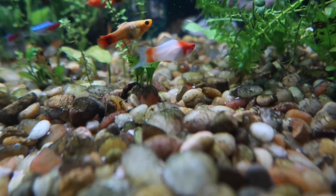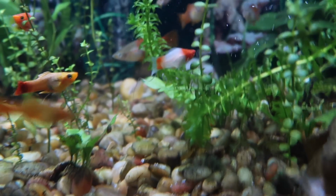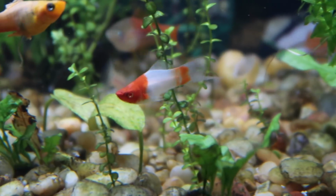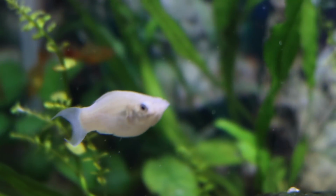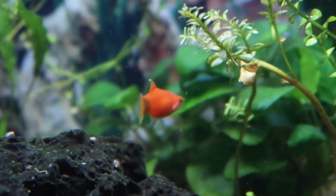And I decided to pick up a koi swordtail, which will be pretty cool. It'll be a different breed of swordtail, but they will be able to breed. And then I got some silver mollies for my male silver molly. I got 2 females. And then I got a Mickey Mouse platy.